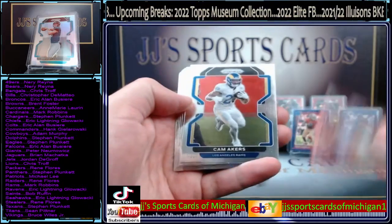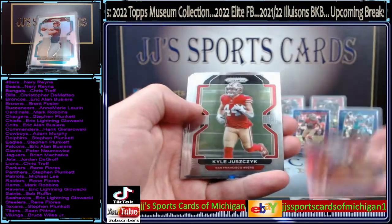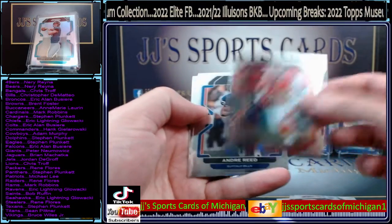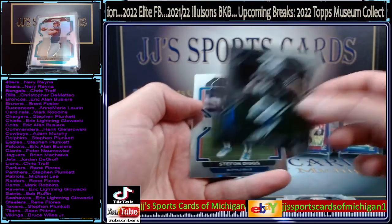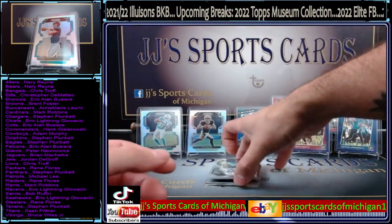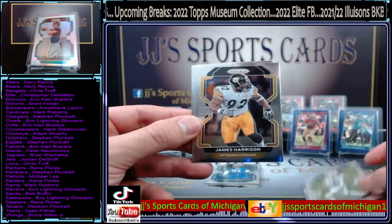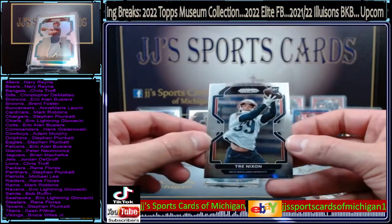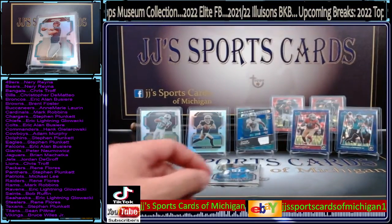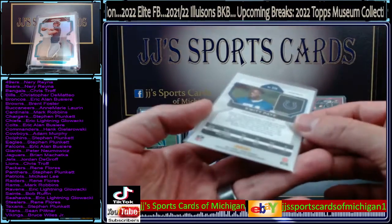Marvin Jones. Cam Akers. Anthony, there's Kyle, Rashawn Gary, Hall, Reed, Josh Jacobs, and a Stefon Diggs. Lewis, Smith, James Harrison, and what do we have here? Trey Nixon. Trey Nixon. Here's a nice Quiddy Pay, and that is going to be just a refractor.